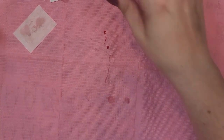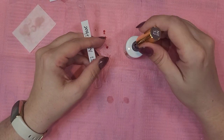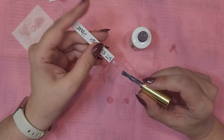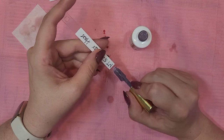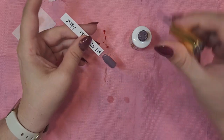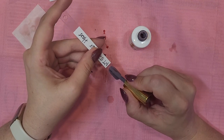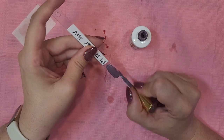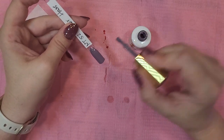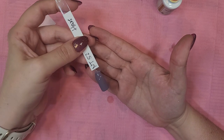Very nice. Okay, the next one is called After Hours. Ooh, this is a deep gray. I love grays. I really do. It's a millennial thing, I think. Lovely. That's a great gray. I love that. Very fall. Very autumnal.